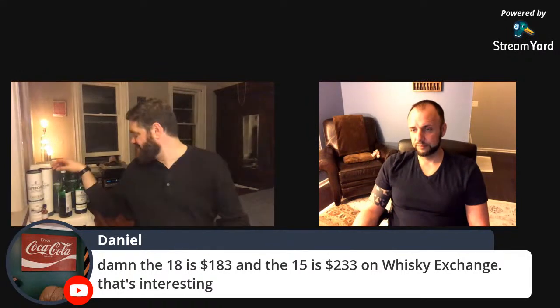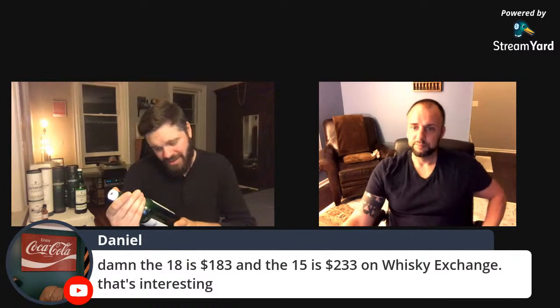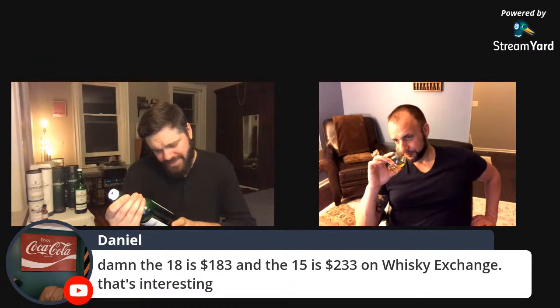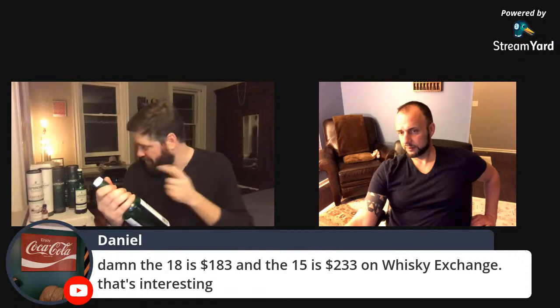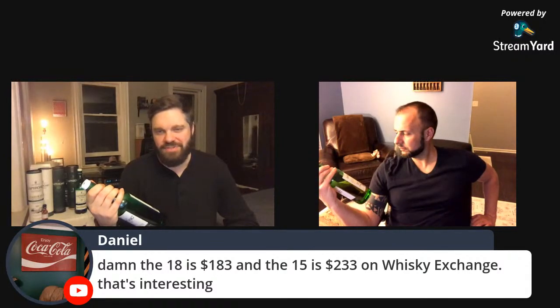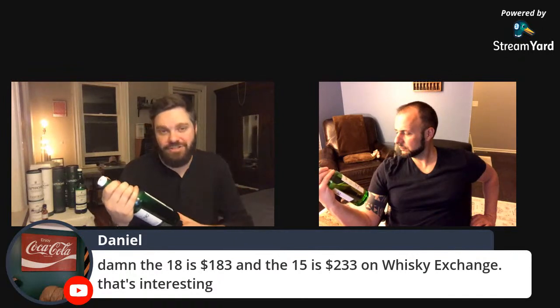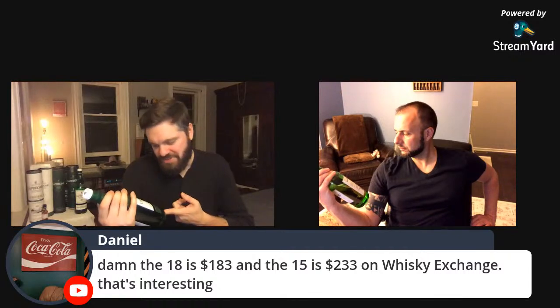Look, let's talk the specs on this. This is 48% ABV. This one's all ex-bourbon. It says non-chill filtered on this one. The 25 also said non-chill filtered, which is interesting. I know Laphroaig doesn't always explicitly mention that because I do think they chill filter some of their whiskeys, but maybe not others. The interesting thing, though, Mike, and maybe you have some insight into this.